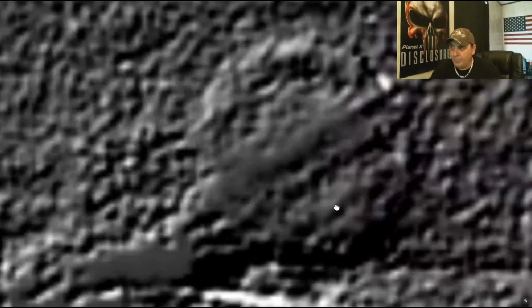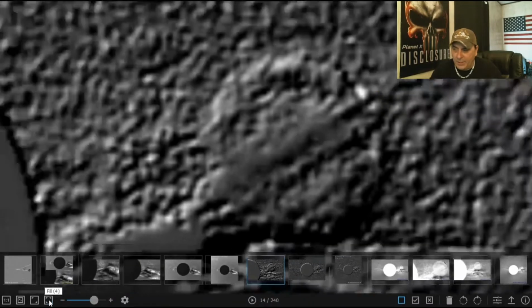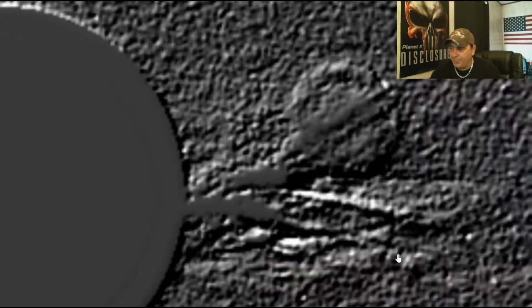Here's as close as we're going to get. We could actually zoom in on that even more. And you can see the coronal mass ejection plasma stretching across. But the more you zoom in on this, it will distort a little bit. But, you know, I consider that to be solid, hardcore evidence. That's evidence. And I've been showing you this type of evidence for years now.